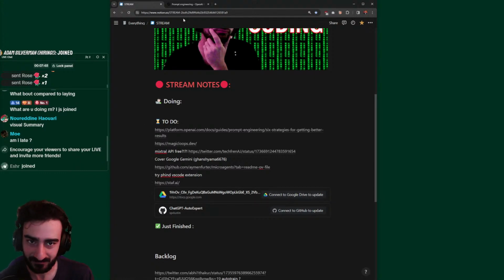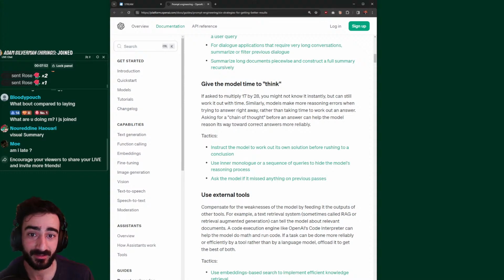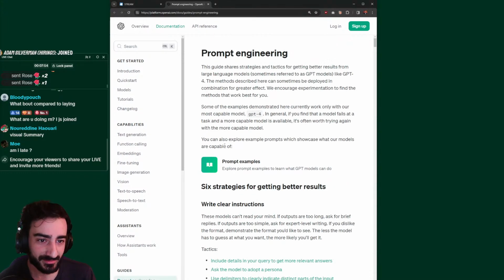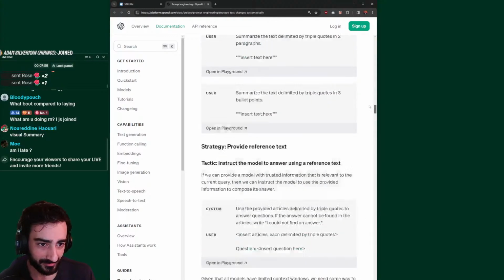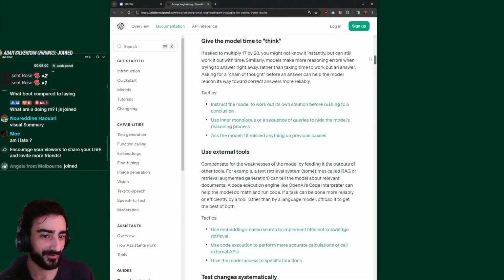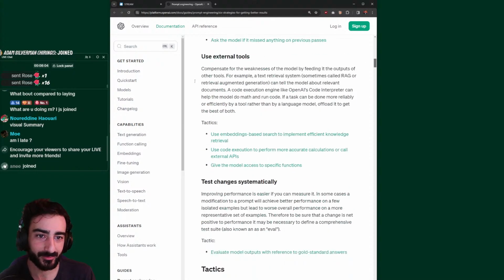Right now we're looking at the prompt engineering guide by OpenAI. I think they just released that. Does it say when they released it? Like just a few days ago. So this is fresh off the press. Yeah, we're just going through reading these.